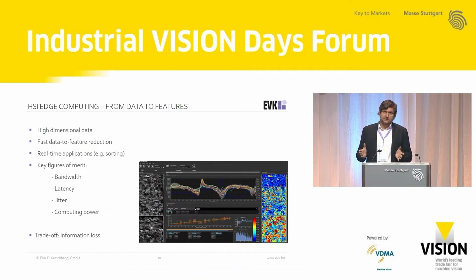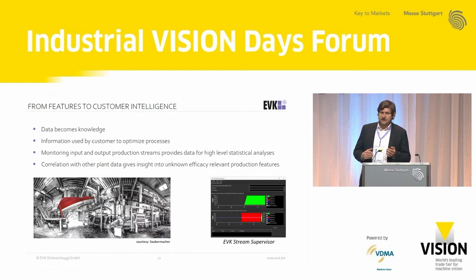The trade-off in the edge, of course, is that you chuck away data, and you cannot be sure if the data you're getting rid of wasn't crucial in some sense. And this is the reason why we need to find out, before we go into the edge, what is the best algorithmic approach.